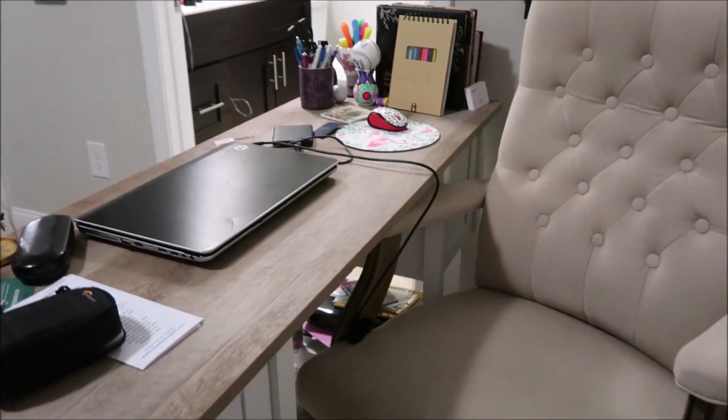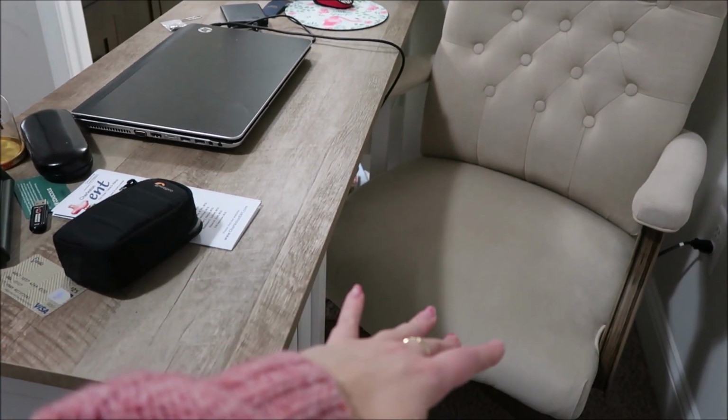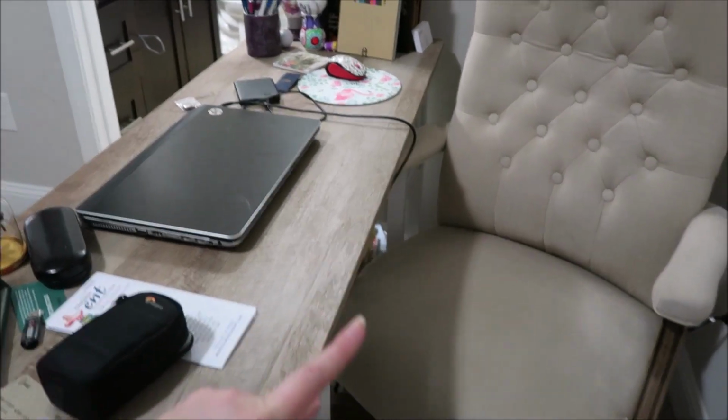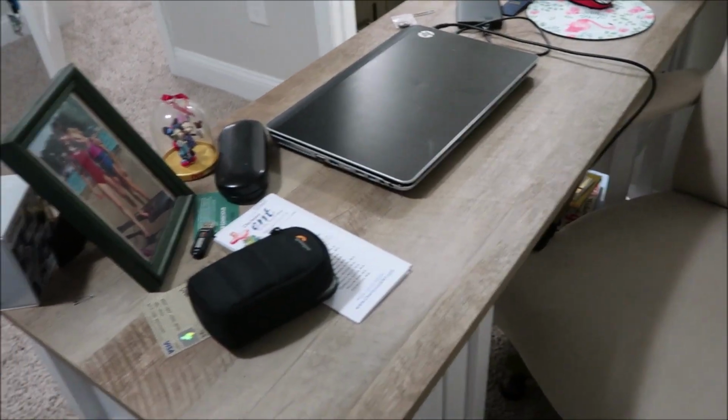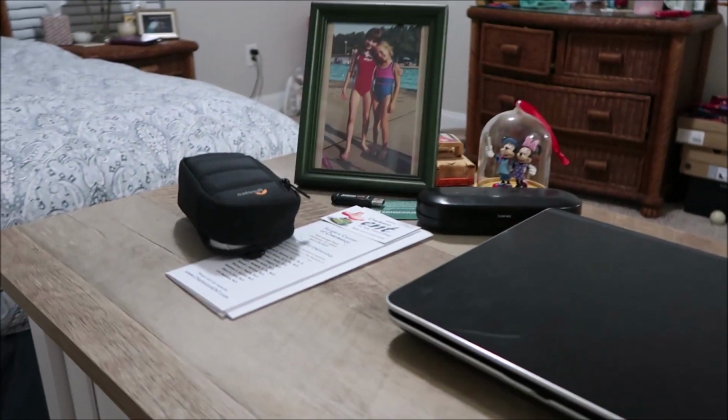Moving on to my desk area, this is my desk chair, and this is my desk. It's got 2 drawers. I am so proud of myself. I put together both of these pieces together, and I'm not super handy, but it felt really good to be able to do that. I'll sit down at my desk and show you guys what it's like from my view.